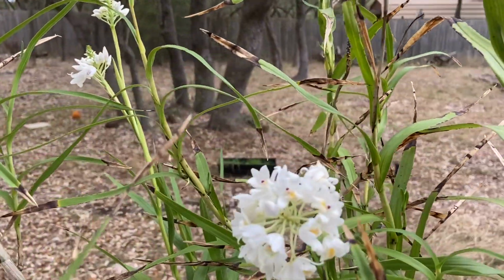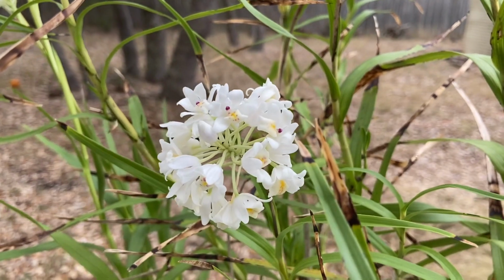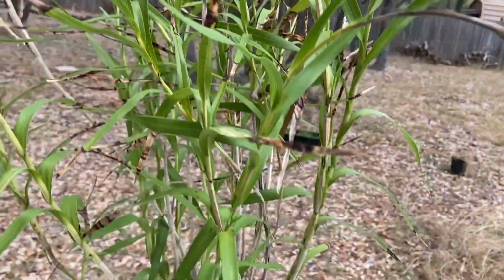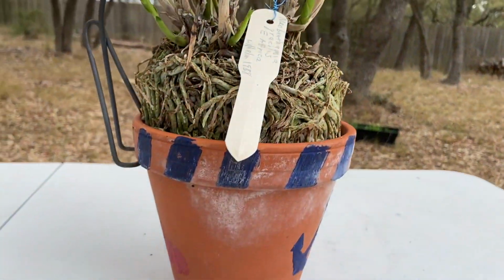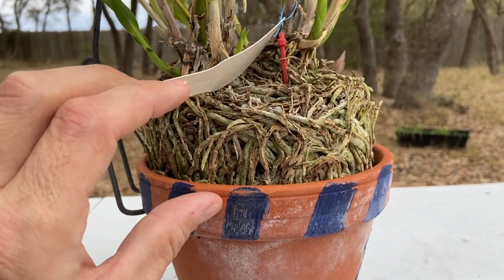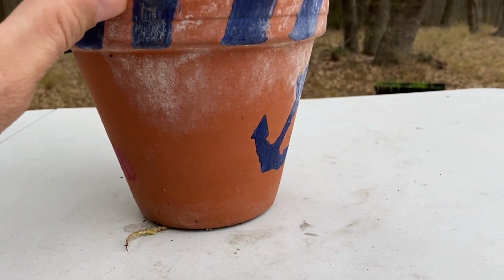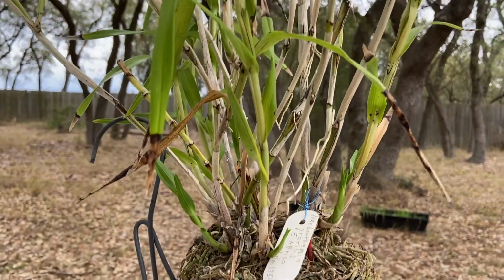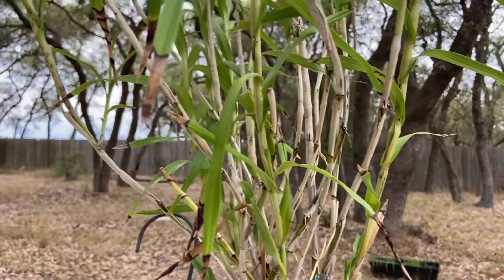But basically, care for this one is fairly easy. I grow it in a clay pot with my terrestrial mix, which is about 50-50 peat and sand. It gets hit with water quite often during the growing season. Full Texas sun for most of the day.